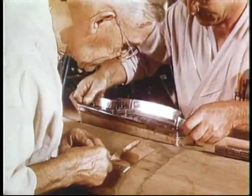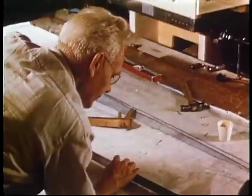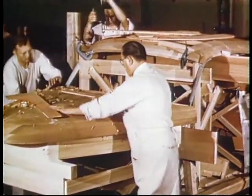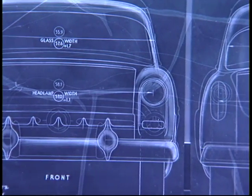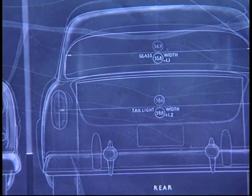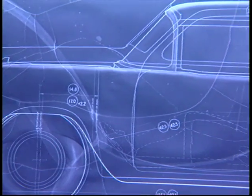Each GM line had a strong identifier, like portholes on Buick, and of course fins for Cadillac. Earl decided to combine it all for Chevrolet. It all started to come together. It began to look like the final car. After several false starts, GM leaders saw a model they liked. It was much slimmer than the older Chevys or Fords.